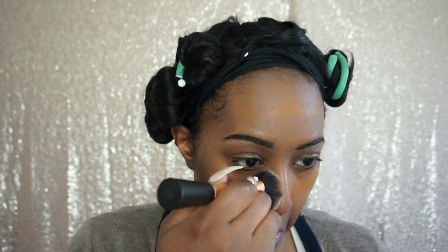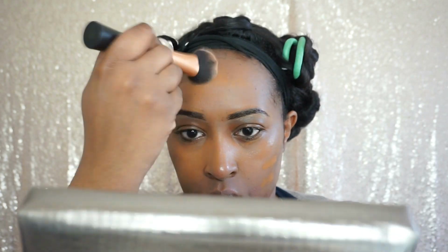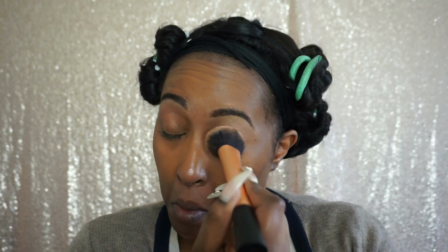So next we're putting on some foundation. So the foundation that I'm actually wearing today, I am testing out with a little program that I'm in with L'Oreal. So I don't know the foundation name. I don't know if it's already in the store. I don't know anything about the foundation. All I know is I'm in a product test right now and I have to use it.